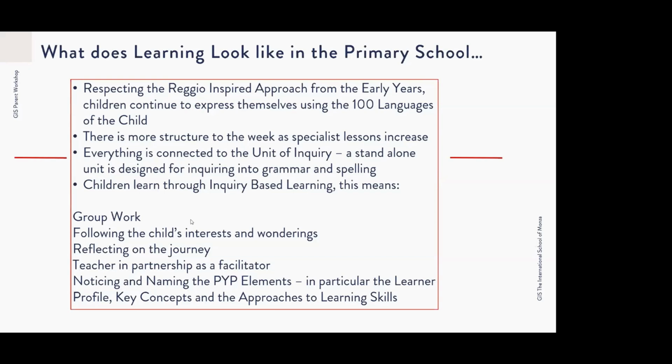Compared to the early years, there is more structure to the week as there are more specialist lessons to fit in. And everything that the children do in geography, history, maths, English, Italian, it's all connected to the unit of inquiry. However, we do have something called a standalone unit designed for inquiring into grammar and spelling. So a standalone planner means that grammar is taught and spelling using the PYP approach of inquiry, but it stands alone as it cannot always integrate with the unit.